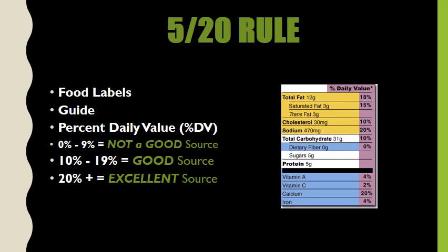Now, let's take a look at the yellow portion. The yellow portion does a good job of highlighting those nutrients which unfortunately do a really good job at promoting disease, sickness, and illness within the body temple. So, when it comes to saturated fat, trans fat, cholesterol, and sodium, you really want to choose foods and beverages whose percent daily value for these nutrients are as close to 0 as possible.